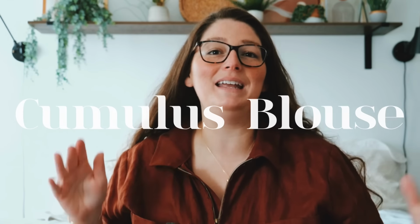And if I was going to choose a bonus pattern, it would be the Cumulus blouse. Everyone's made one. It's classic, and it has a huge number of projects on Ravelry for good reason. I love the lightweight fabric that you can create with using the fluffy yarn that she does. I love the V-neck. I love the billowy sleeves. Everything about it is just such a classic V-neck blouse design. But it didn't have enough of the standout qualities for me to include it in my absolute favorite top picks.